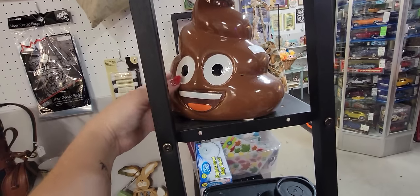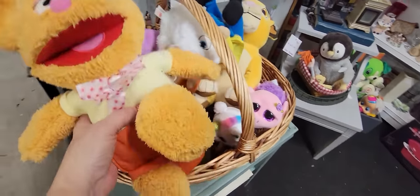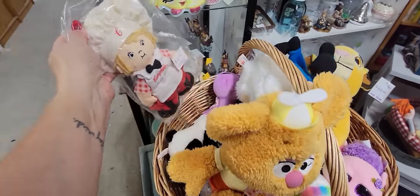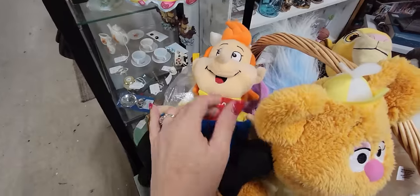I like it. Well, there's a little piece of poop. A poop bank. Oh my goodness. Fozzie. I loved Fozzie. There's a little Campbell's soup doll. Are you Snap, Crackle, or Pop? Oh, you're Snap. It says so right there on your little bib.